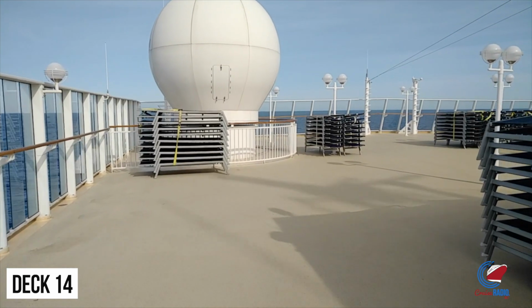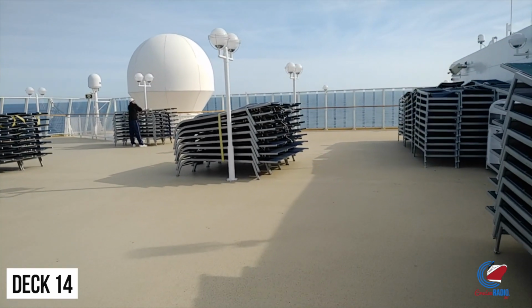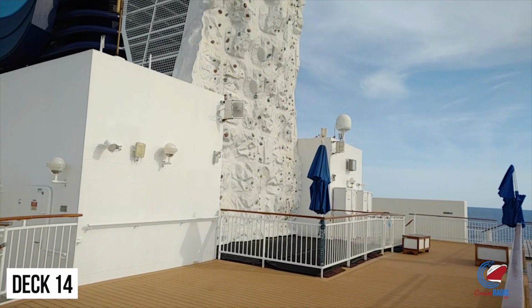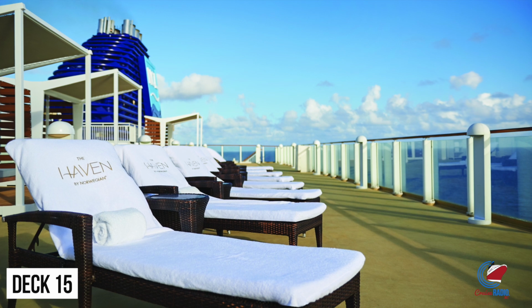Up to deck number 14 forward, you're going to have a sun deck all the way in the front of the ship. Midship is going to be reserved for the Haven guests. So there is the Haven Suites with their private courtyard and exclusive area in the middle of the ship. And then all the way in the back on deck number 14 aft is going to be a rock climbing wall. This takes us to the final deck, and that's going to be deck number 15.